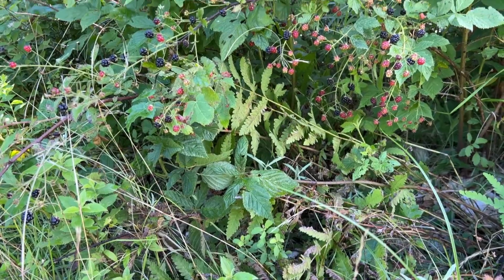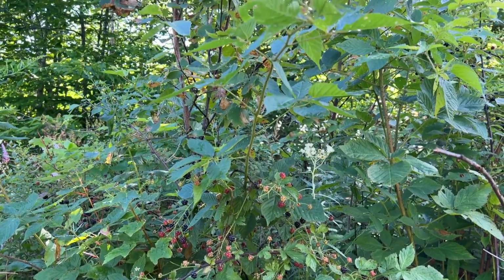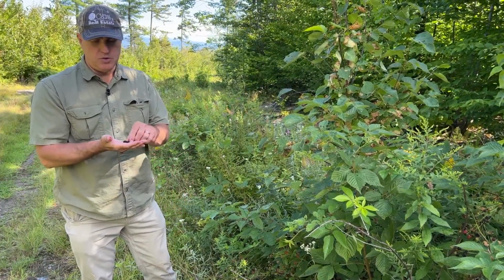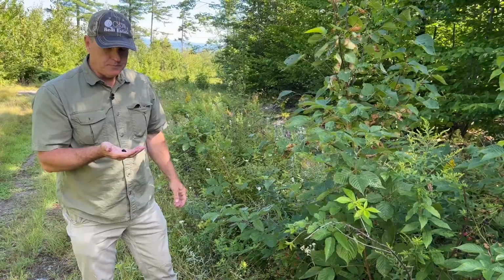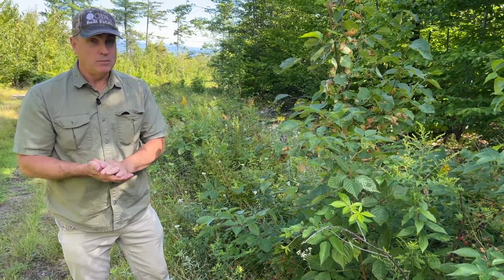You know, there's a lot of feed here for the game. We've got some young growth forest in here. We have some really old growth forest. Beautiful mixture, plus the game preserve. So let me try these, see if they're any good. Oh man, yeah, you can make some incredible jam out of these.